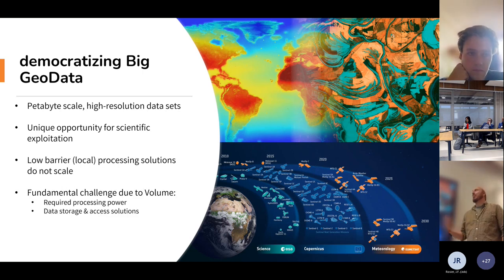That's all fine. But the problem is that local processing solutions do not scale to do this. So even if you have a workstation that is quite powerful, it'll probably be forced to capitulate before this onslaught of data. And now some institutes might have their own compute cluster that could still handle this. A majority won't. And if they are there, there'll probably be a decent amount of competition for them.